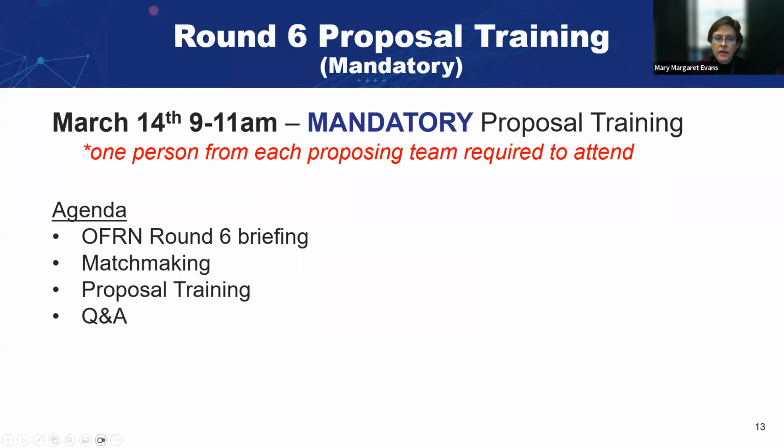Again, the mandatory session is March 14th. So this is coming up soon. One person from each proposing team is required to attend. This will last a couple hours, and we will go over again, at a very high level, what the round is looking for, some of the matchmaking capabilities, but the focus really is on proposal training.